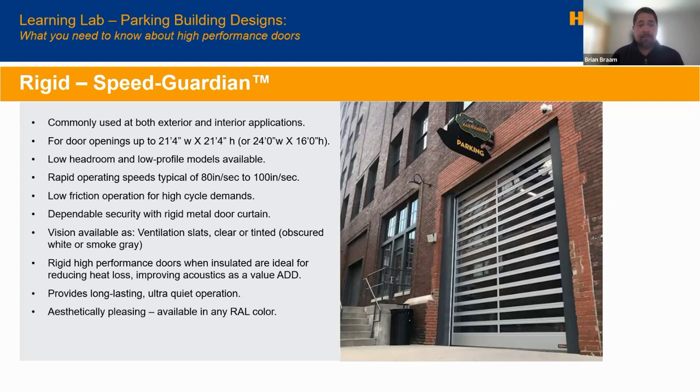The nice thing about the high performance rigid door, the SG5000, is that it is insulated and ideal for reducing heat loss. It actually improves on acoustics as a value add. So there's a lot of benefits of this door overall, not just from the operation standpoint, but the flexibility and the ability to change out slats and make them solid or vision or ventilated.